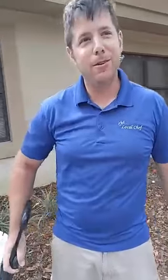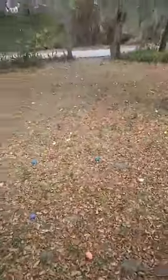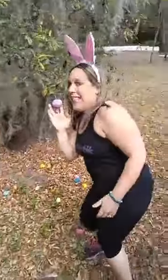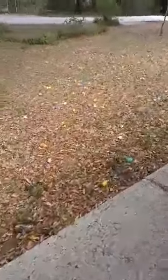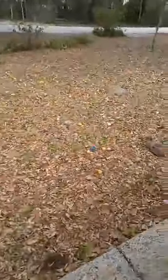While we're on Facebook Live, we're excited to be here. Everything is fresh from this morning, so come on out and get some food. Sweet. All right, check out these eggs. Look at all these eggs. They're hanging from the trees. Oh, look. This one is hidden. Got some creative egg hiders here.